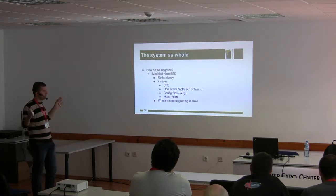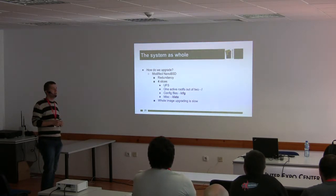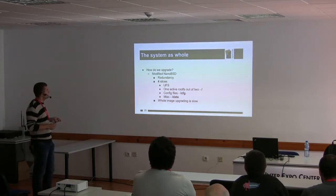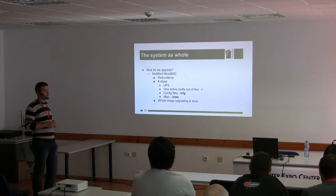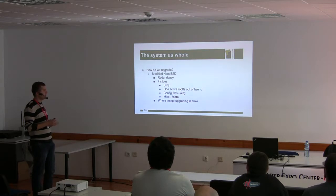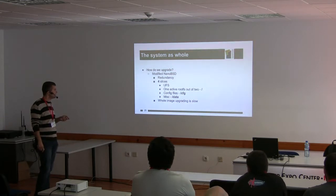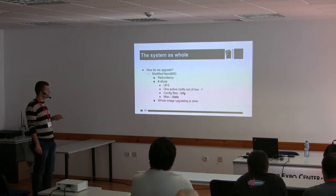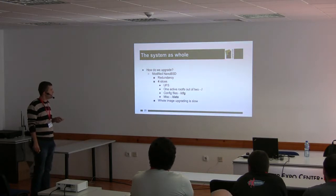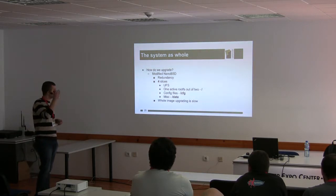Then, now that we have packed all of this stuff, how do we upgrade it? How do we hand it to our customers? Well, we use a modified version of NanoBSD. To me, a great project. It gives redundancy. We made it to have 4 slices. We use UFS for that. We have 2 root file systems, and one of the 2 root file systems is active. We have a config slice for holding configurations, and we have a miscellaneous slice for testing purposes, for instance.